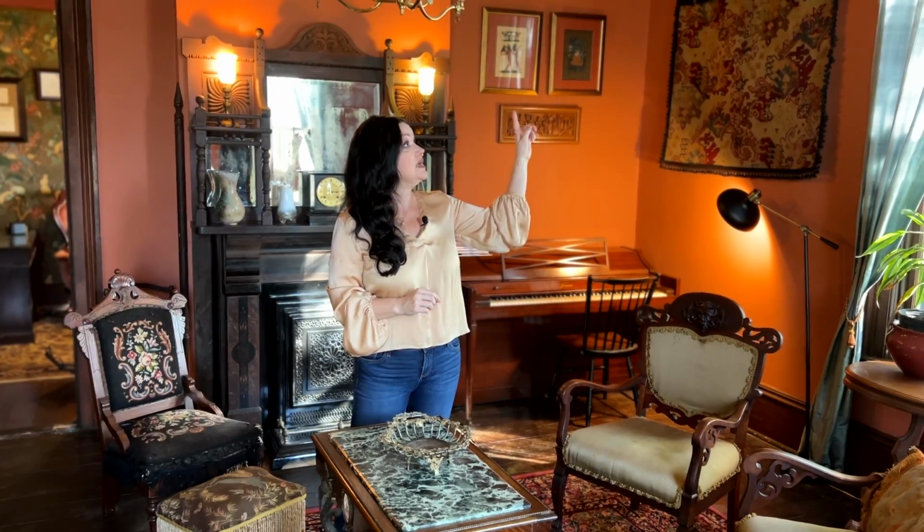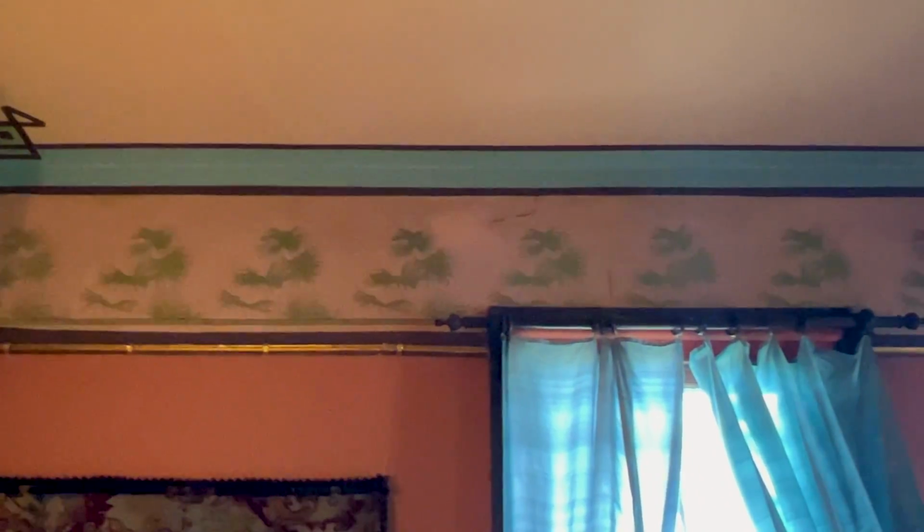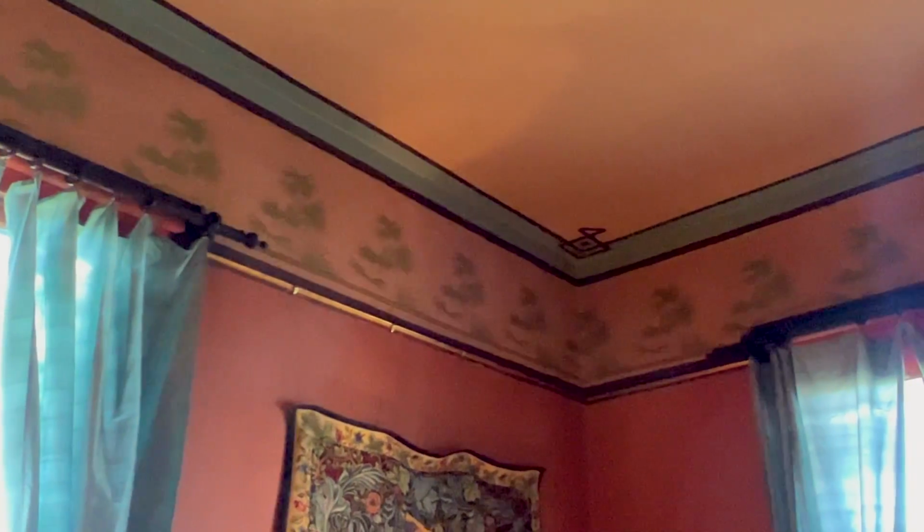You'll see above me what looks like a wallpaper border, and I'm sure a lot of you are going to think, oh, why do they have wallpaper border? No, this is the original palm frond stencil. Portions of it are original to the home and portions of it have been recreated. But standing in this room, you can't tell which is which.